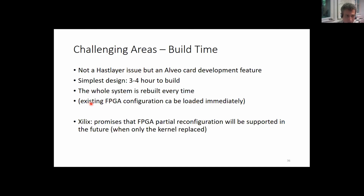Of course, the existing FPGA configuration can be loaded immediately. There is a technique called partial reconfiguration, which is something like dynamically loadable libraries on the CPU, or like hot plug expansion slots on the modern motherboard. Some area in the FPGA fabric can be prepared for dynamic replacement. In our case, this would be the kernel area. So if you change something in your .NET assembly, then you need to rebuild just the kernel part. This feature is already supported by the hardware, but not in the Alveo card development flow. But there is a promise that this will be added in the future.